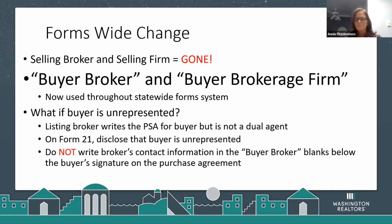But if there is no cooperating office, seller has still committed to pay X percentage of the purchase price to the listing firm. So yes, the full commission is owing and payable from the seller, whether there's a selling office involved or not.